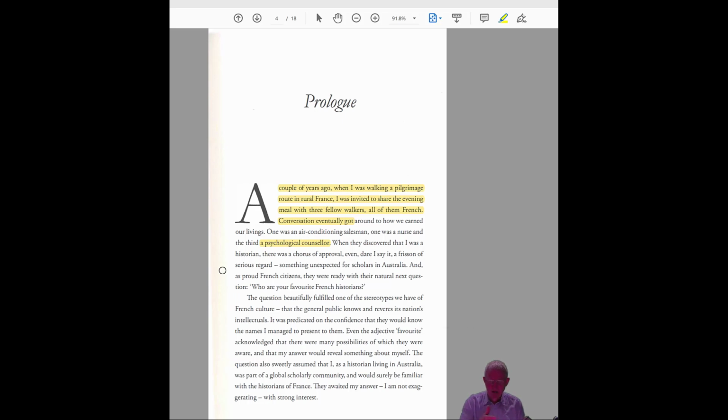So here he is. He's on a walk in rural France, so a pilgrimage, as he says, and there are many pilgrimage roads or routes through the south of France to Compostela, for instance, in the north of Spain, where you walk from somewhere just near the Riviera across the Pyrenees through into northern Spain and through the Basque country and across. And that's the sort of thing that this guy's often doing.